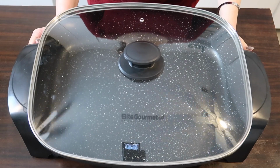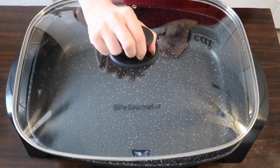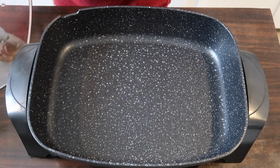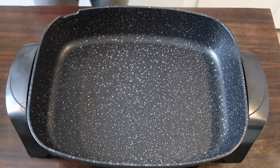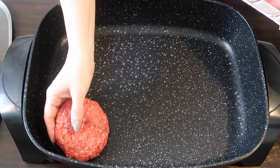Now, oh my gosh, my dad bought this as one of my birthday presents, this awesome electric skillet. I will try to find a link for it and link it down below. It's even dishwasher safe. Oh my gosh. Anyway, I'm going to be cooking my burgers in this because I can do all 6 at one time. So I have it set on 350.